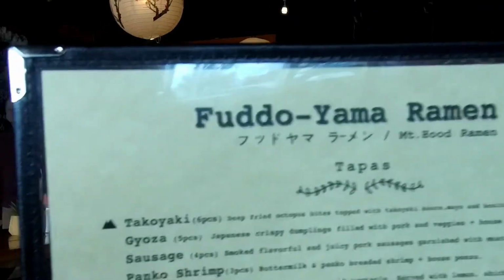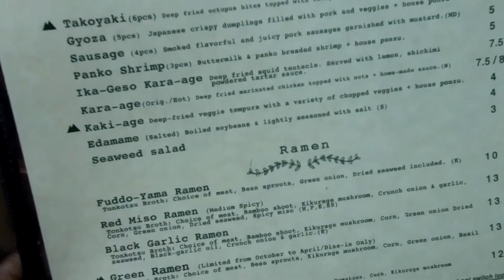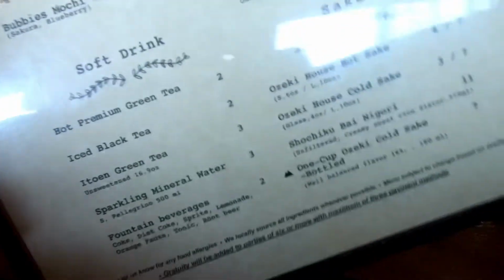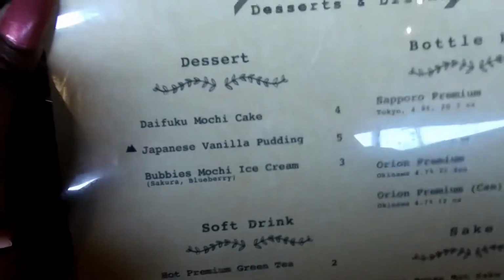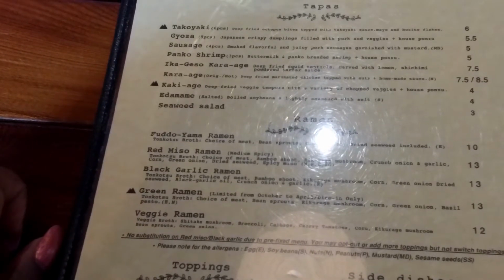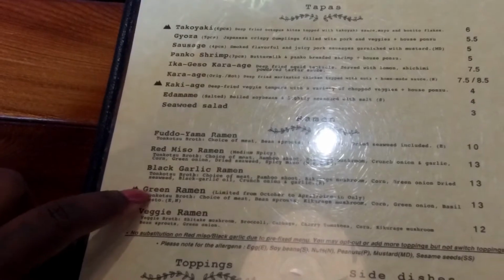So, let's check out the menu. So, here is the menu. On the back. Thank you. So what are we gonna do? I think I want the red miso or the black garlic ramen. That's what I was looking at. Which one? The red miso. That's the one you want? Yeah. Then I'll do the other one, and then we can switch them.